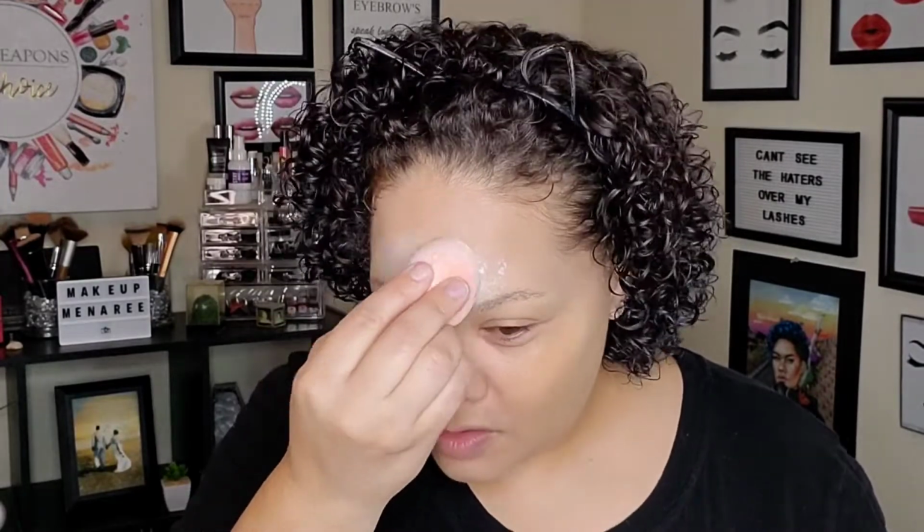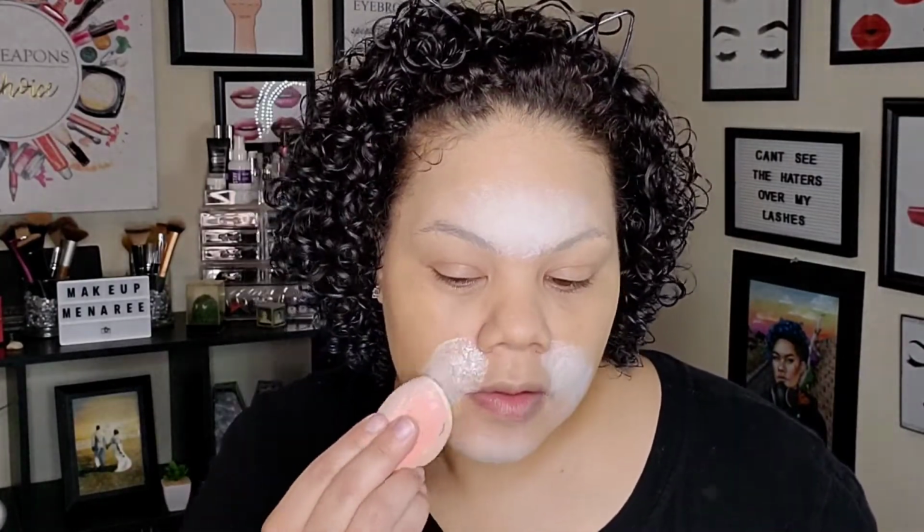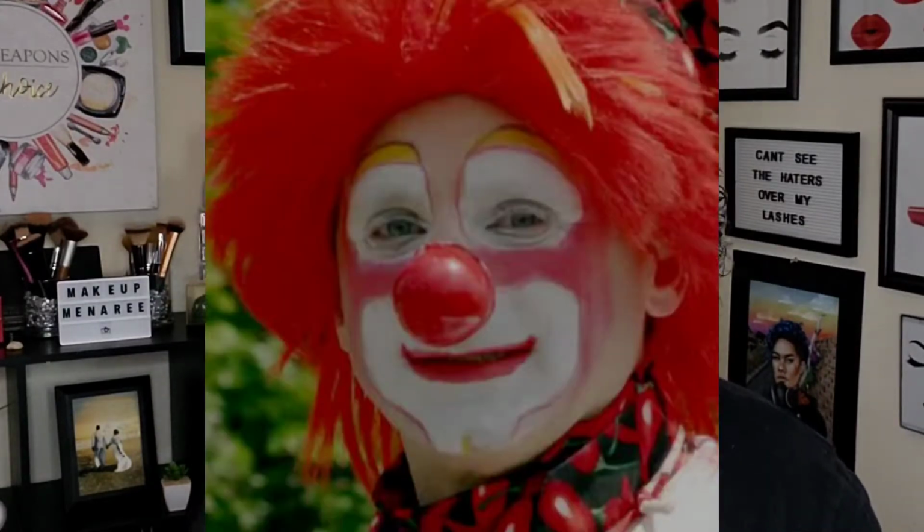So I'm just gonna pat some of that on my forehead. You can see how well it deposits that powder. I'm also gonna go ahead and put some here on the sides where, like I said, the mask tends to rub sometimes. And on my lip. So I'm looking a little crazy right now, but I'm telling you, it all works out in the end. It works amazing.